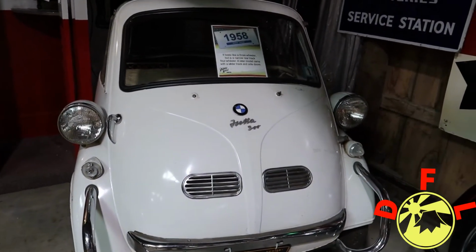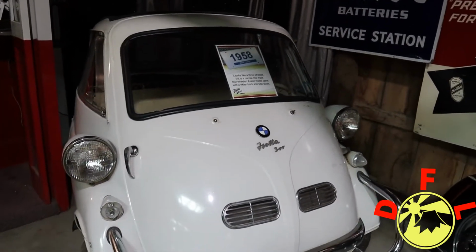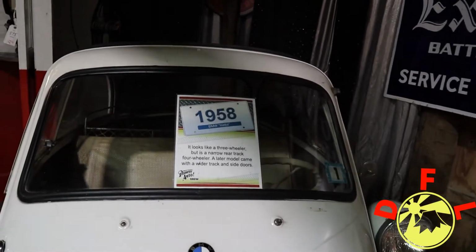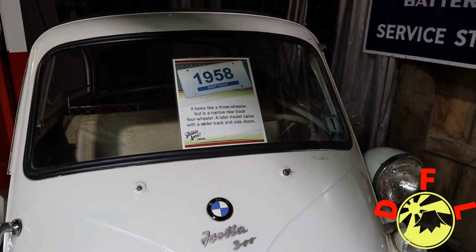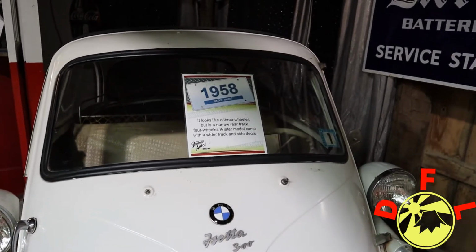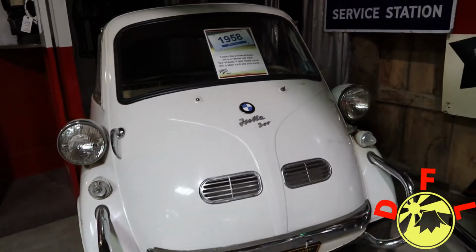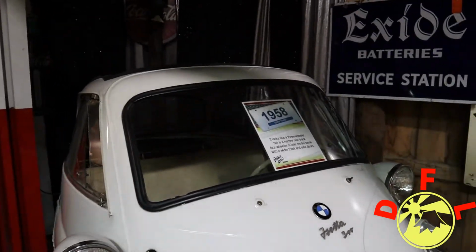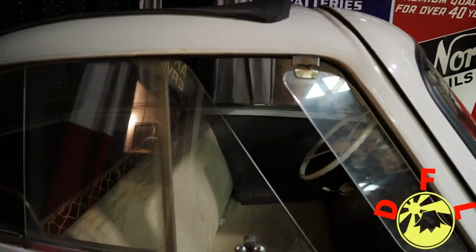And here is the Isetta that I was talking about earlier when I was looking at the one vehicle that reminded me of Steve Urkel's car. But here it is, a 1958 BMW Isetta. Says it looks like a three-wheeler, but it's a narrow rear track four-wheeler. A later model came with a wider track and side doors. Not sure what your Steve Urkel's was, but here is an early version of it, at least, where the door opens in the front.